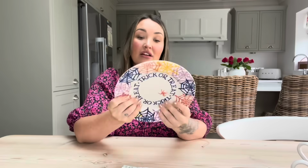So I got the little 8.5-inch plates. Now I used to get really confused in the beginning because I'm terrible with measurements, but the 6.5-inch are the really smaller ones. They're more like a teacup sort of size. But the 8.5-inch ones, these are like the sandwich plates. So I got the trick or treat one here. So this was about £7. So it's got all like the little cobwebs and stuff on it.